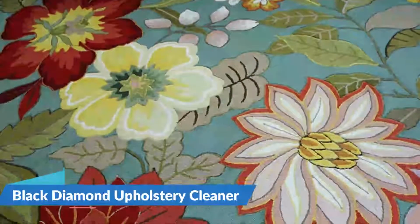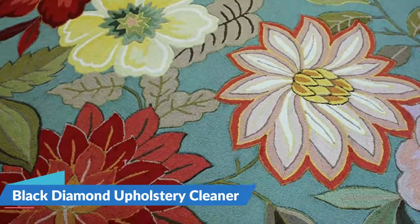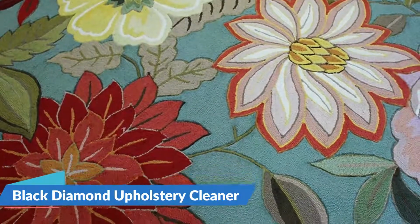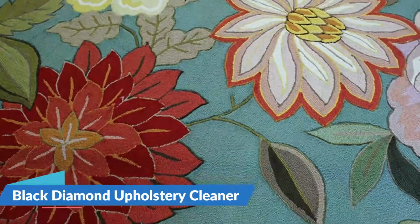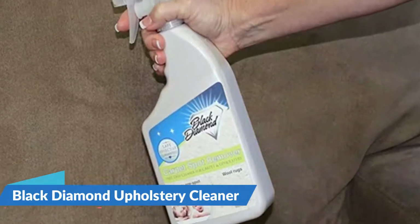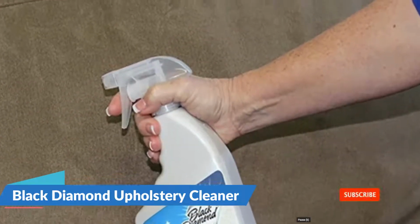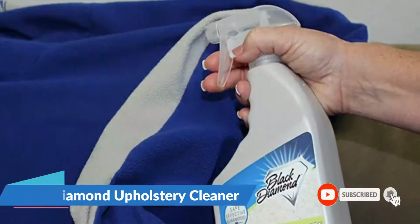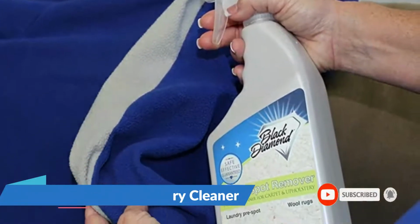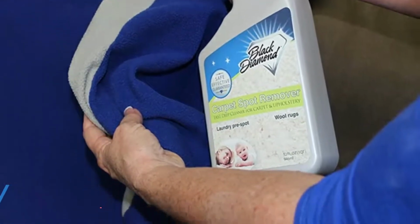It's a great cleaner for your car's seats, floor mats, and carpet, and it's ideal for carpets, rugs, upholstery, and fabric. This solution, according to Black Diamond, is phosphate-free, biodegradable, hypoallergenic, and free of ingredients that could harm your carpet or upholstery. Carpet Spot Remover is part of Black Diamond's premium line of cleaners that were designed to outperform the competition by making it easy to clean and protect the fine surfaces in your home.